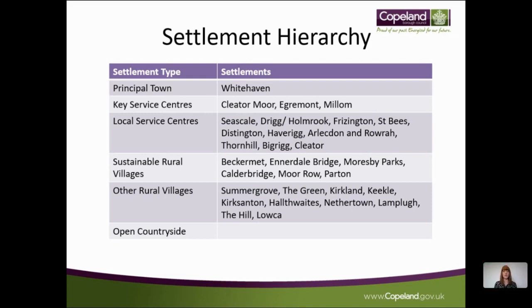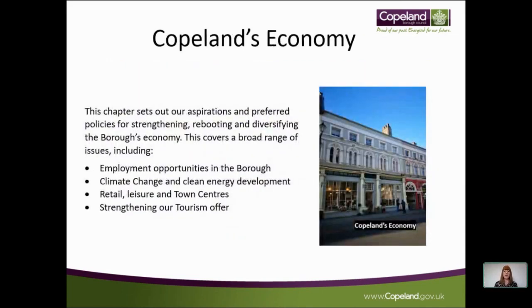sustainability objectives. So I'm going to talk now about Copeland's economy chapter. So this sets out all of our policies for strengthening, rebooting and diversifying the borough's economy. So this is a really massive chapter. It includes things like all of our employment opportunities and sites, climate change, nuclear, clean energy development. It also includes policies relating to retail, leisure, improving our town centre offering, and also strengthening our tourism offerings. This can help to bring about economic growth, support local businesses, and provide regeneration for our towns.